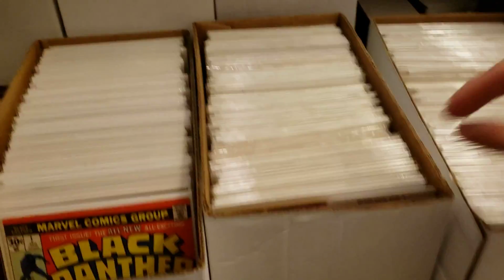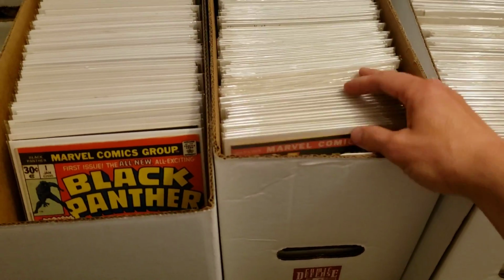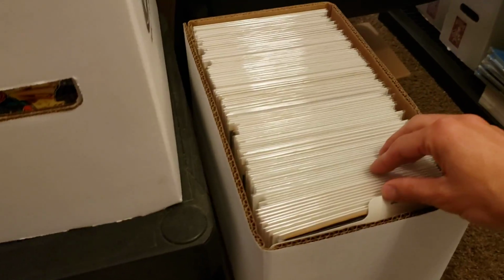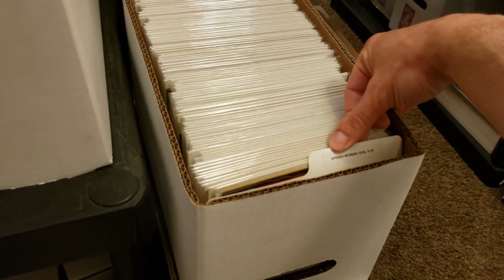And then same with my W. So this is my Warlock run. And then because it goes Q, R, S, Spider-Woman Volume 1 run. And then down to W and then Z. So that's that.